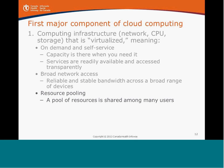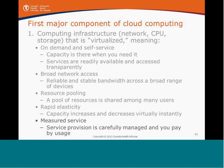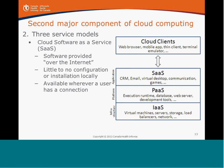The fact that cloud computing is shared among many users means that your resources are most likely pooled, and we'll be getting into more detail on that in a moment. The fact that you have on-demand and self-service capabilities, at least from an infrastructure perspective, means that you need to have rapid elasticity. So capacity can increase and shrink instantaneously as you need it, which is a very important factor. Because of all of this, you need to measure your service. So the service provision from a cloud perspective is carefully managed because you're paying as you use cloud services.